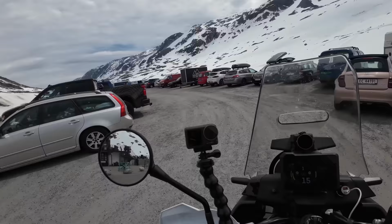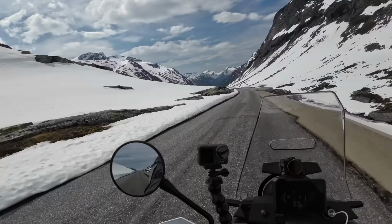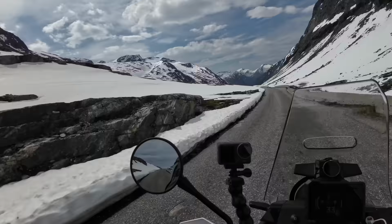Then I get these really destructive thoughts about, you know, oh my god, what if I crash here or fall down there or stuff like that. And right now what's going through my mind is, oh my god, what if there's an avalanche and I'm buried in snow with my bike. I know it's not gonna happen, but you know, what if?